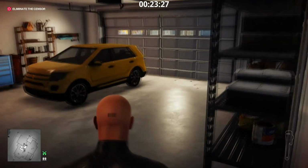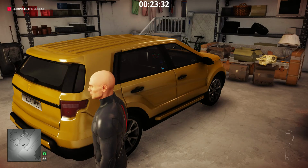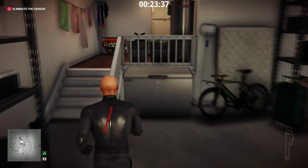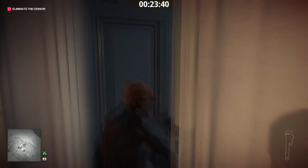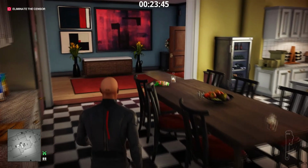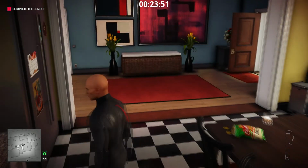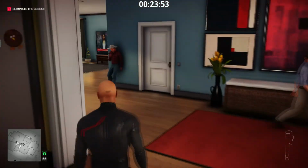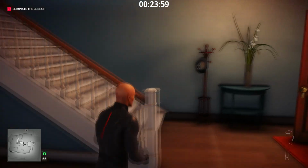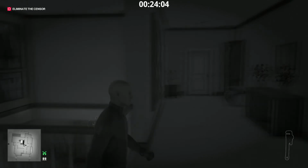I could just hide his body behind the car or something, but then I have to count on nobody ever coming in here. Alternatively, I could poison this. But I would need to have a server's outfit, which should be possible because we know that there's a guy up here. Oh, but he's not up here anymore. That's right.